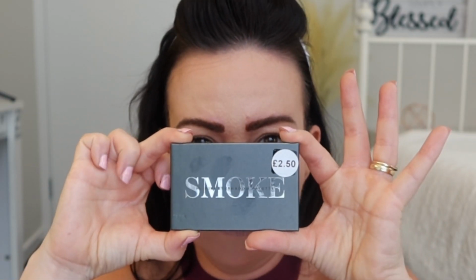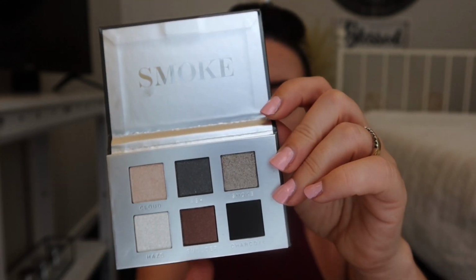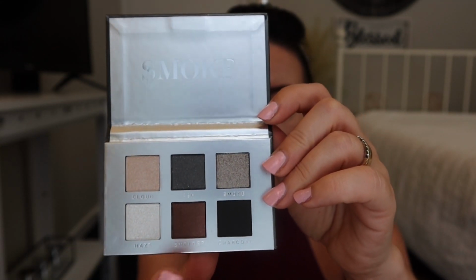Now, let's move on to smoke. This is an eyeshadow palette. Again, if I can figure this out, I am exclusive. The challenge of these products is getting into them. If you get into them, you've won. I think I'm going to use this one first, and then we'll choose another one after that. I've brought in this, and this is for my eyeshadows.